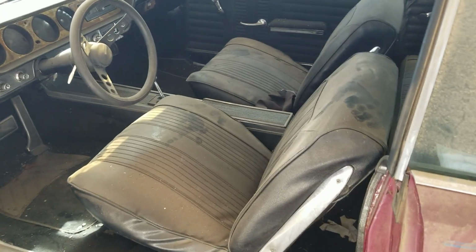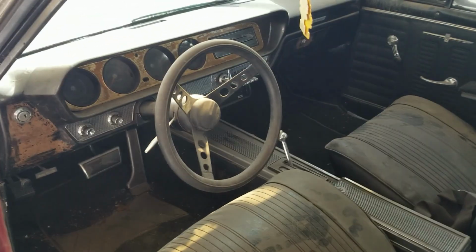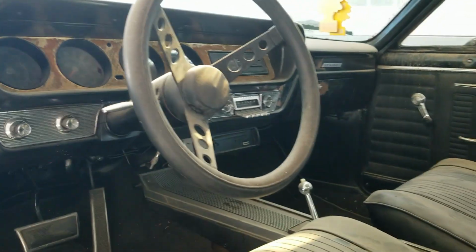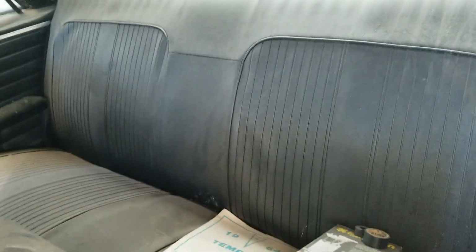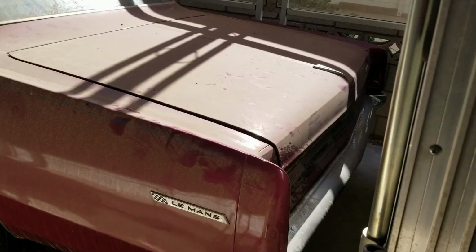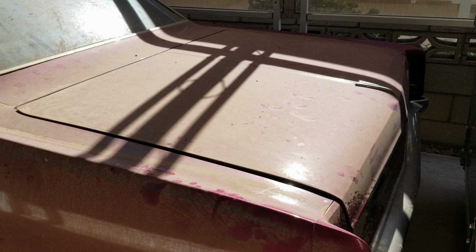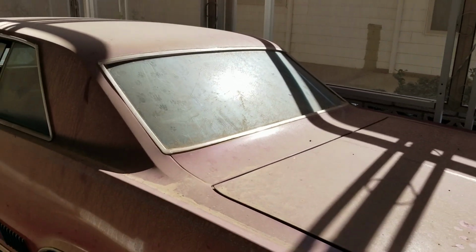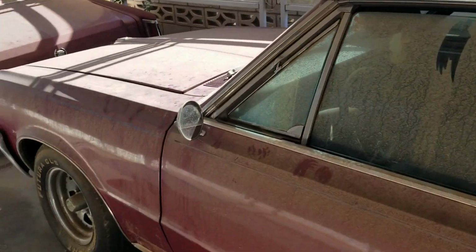Like I said, this is a Le Mans, so it has bucket seats. It is an automatic car with a center console. Someone's put an aftermarket steering wheel in it, but the interior is extremely dusty. And here comes the garbage truck for the third time. The body is straight and it looks like it was repainted. As you can see, it's got almost a light metallic flake through the dust. Obviously the cats have walked all over it. The tires are extremely old.